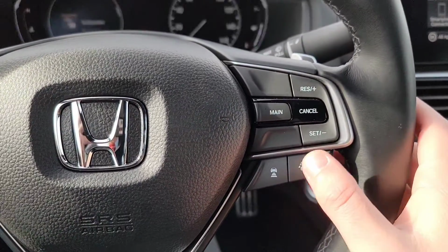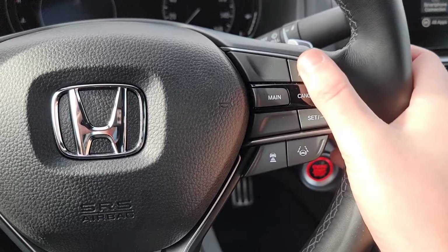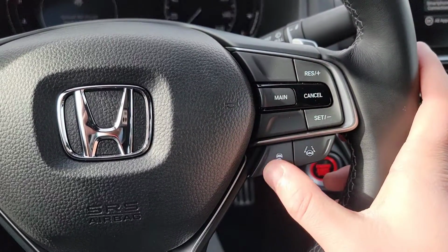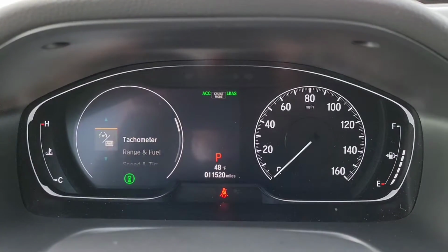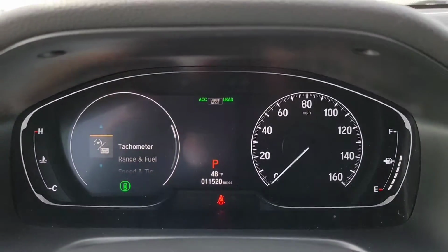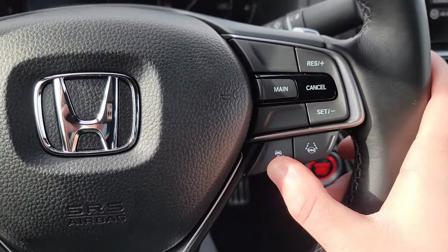Now to use your adaptive cruise control, it's gonna be pretty quick and easy. You got your cruise control set from here, adjust the speeds as you see fit. Then you can adjust your distance from here. Right now we are in standard cruise control, so your adaptive cruise feature is not available. Just in case you actually hit that button, click and hold this button down here.